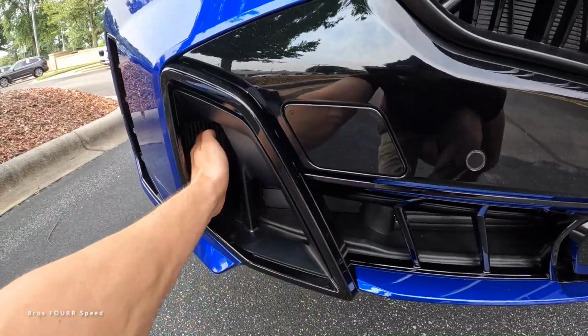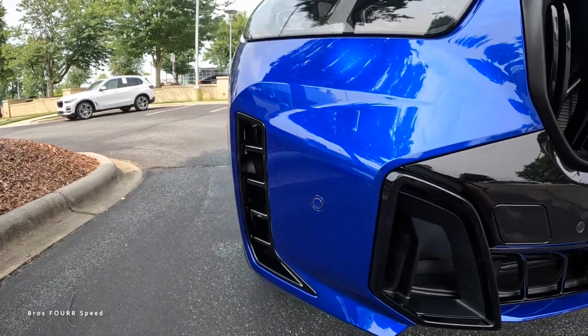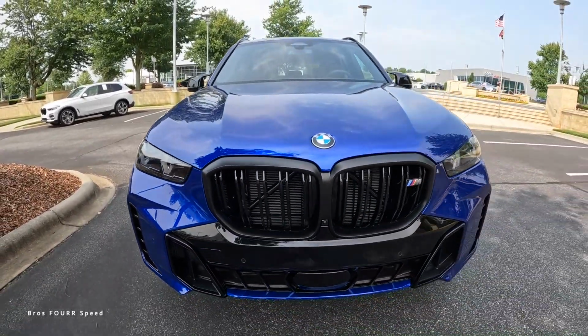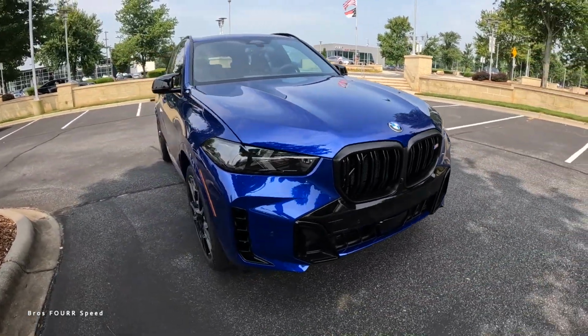We even have a nice duct for one of the radiators, and then a cool trim piece on the side that allows more air to pass through the bumper. Overall, this is a beautiful looking car. I love how aggressive the M60 is going to look.